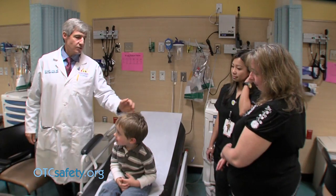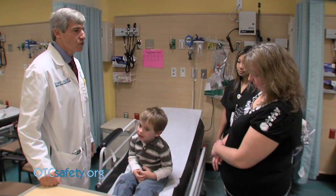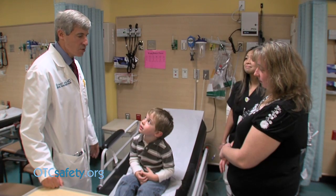Christopher looks fine. His lungs are perfectly clear, his ears are fine, his throat is okay. He has a little bit of runny nose and a postnasal drip. He has a little bit of a cold.